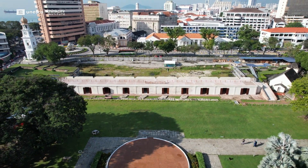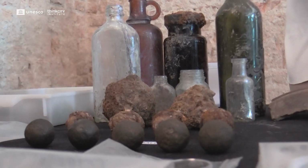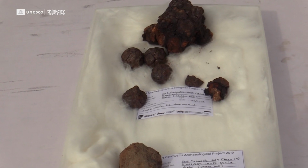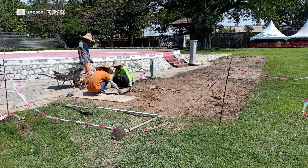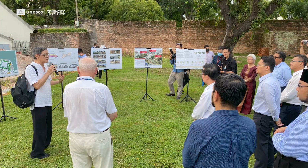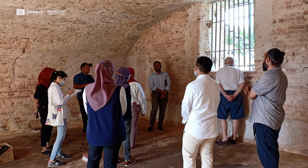Archaeological excavations at Fort Cornwallis are being carried out by University Science Malaysia's Centre for Global Archaeological Research. The centre was engaged by ThinkCity to carry out excavations and uncover the fort's moat structure. This marked the commencement of restoration and conservation work at Fort Cornwallis, with emphasis and focus on upholding best practices, documentation, training, transfer of knowledge, public engagement, and community participation programs, such as the Young Archaeologist Program.